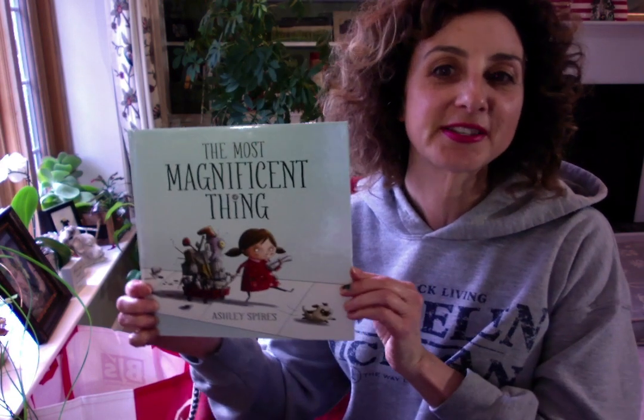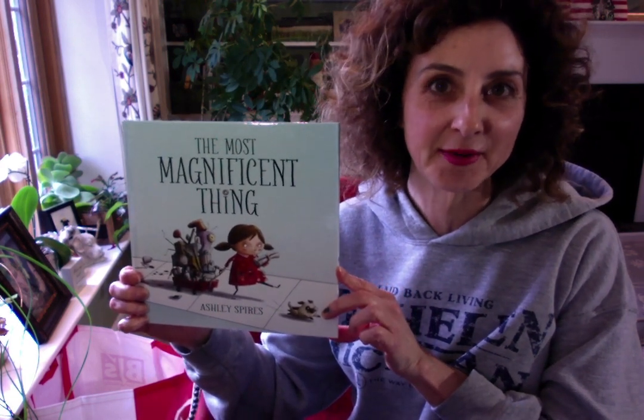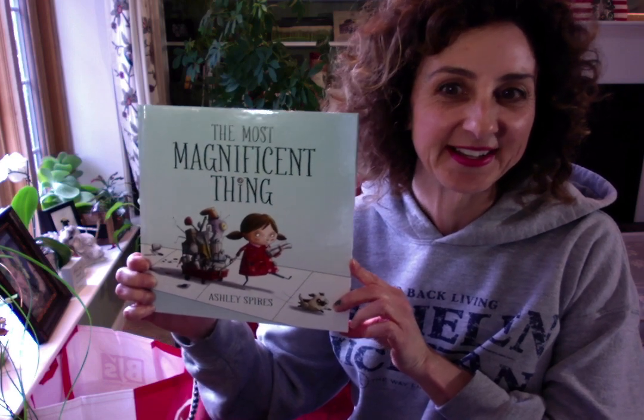Hi everybody. Since it's still March and March is reading month, I want to share with you a very special story. And at the end, I do have a science challenge for you where you can use things that you have around your house right now. The story is called The Most Magnificent Thing by Ashley Spires. Here we go.